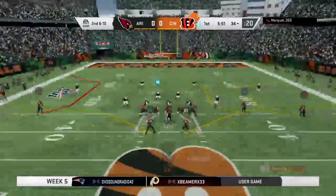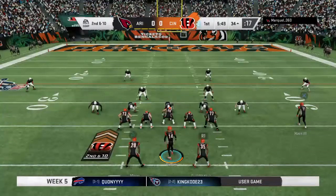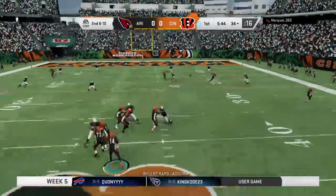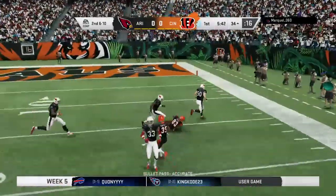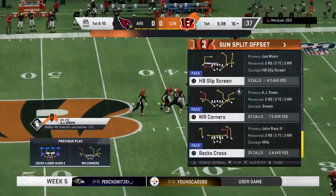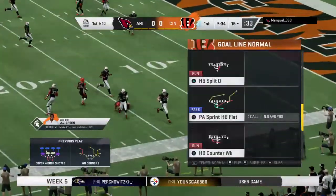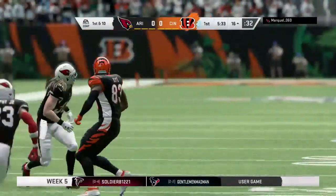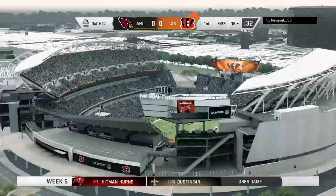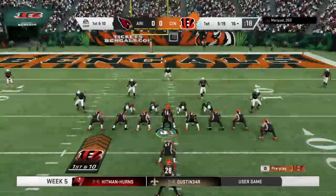So after the run for no gain, here's 2nd and 10. Dalton here from the gun. He gets this one to Boyd. And they're going to have another first down as the tackle's made here at the Cardinals' 16. That's another Bengals first down. 1st and 10 at the 16-yard line. Our game not even 2 minutes old, but a quick red zone opportunity.